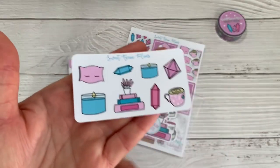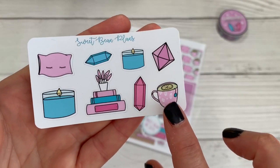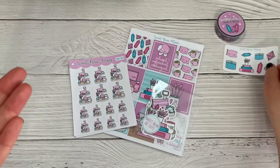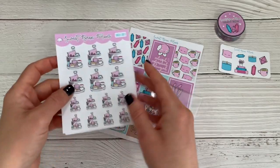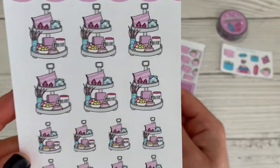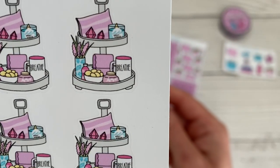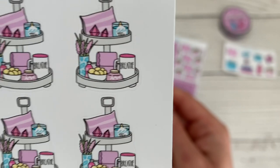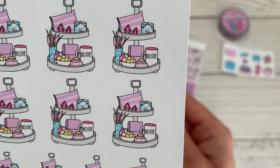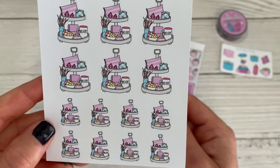We have a little deco sheet here. I absolutely love this cup of tea with lemon, and these colors are just so pretty. This comes with 4 individual sticker sheets. This is one of the coffee trays in the relax theme, and we have that little mug on it that says breathe. And there's lavender on there, a candle, a pillow, the lemons, and it's just so cute.